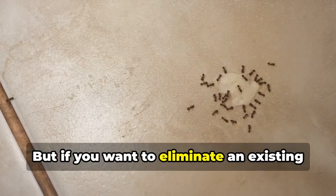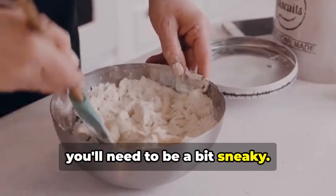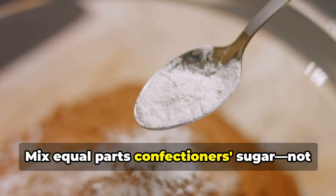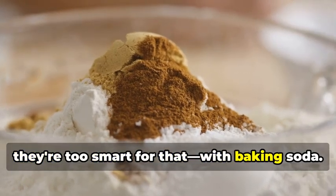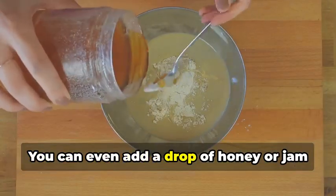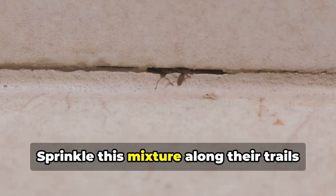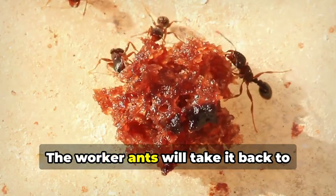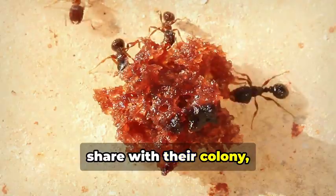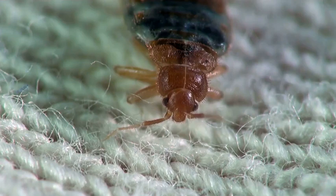But if you want to eliminate an existing ant problem, you'll need to be a bit sneaky. Mix equal parts confectioner's sugar, not regular sugar, they're too smart for that, with baking soda. You can even add a drop of honey or jam to make it extra tempting. Sprinkle this mixture along their trails and near their entry points. The worker ants will take it back to share with their colony, and soon you'll have solved your ant problem from the inside out.